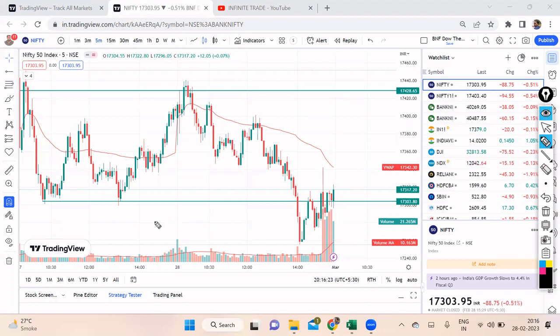So Nifty had an important support of 17,350, which was the budget day low. That low was broken yesterday, and it made a fresh low of 17,299. Today again, that low was breached, and it made a new low of 17,255. Okay, but somehow it managed to close above 17,300. So this can act as an important support for tomorrow.